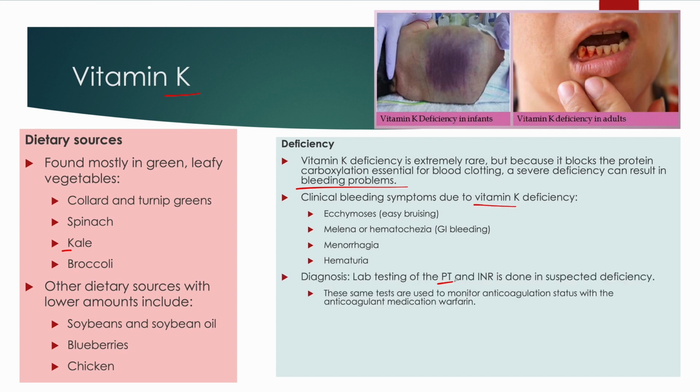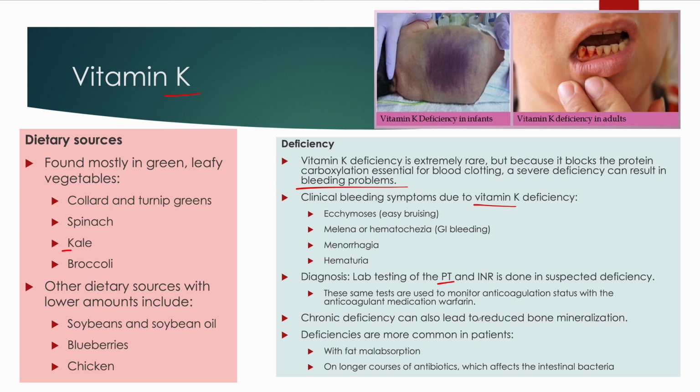For diagnosis, you want to do your PT/INR and essentially the same things that you would do to monitor for warfarin. And you can have trouble with bone mineralization and chronic deficiencies. And again, more common in malabsorption.